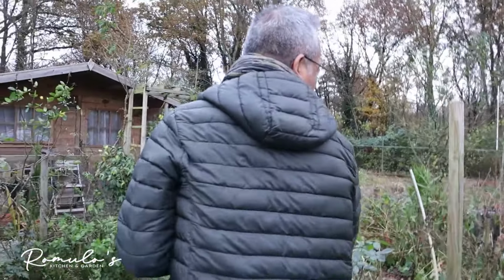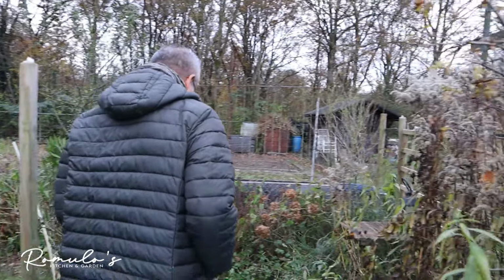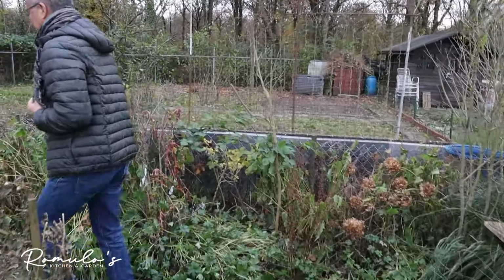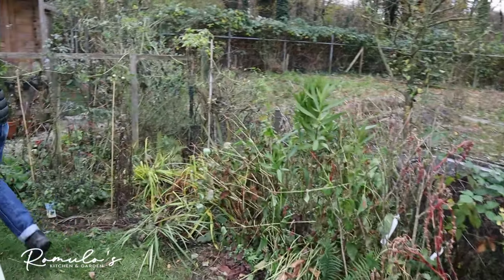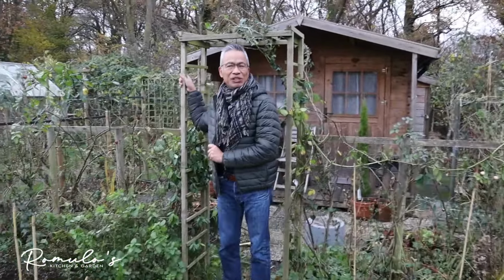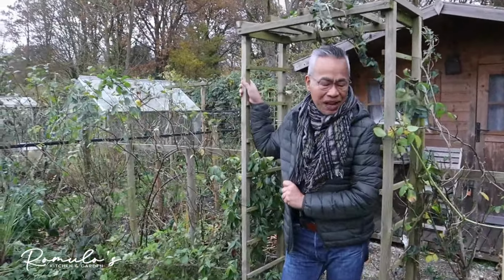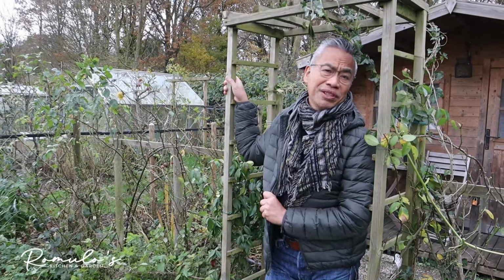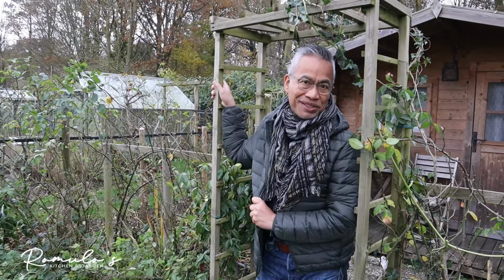Look, no more flowers. Nevertheless, we had a good harvest of flowers this year. I was able to make, I think, more than 13 arrangements.